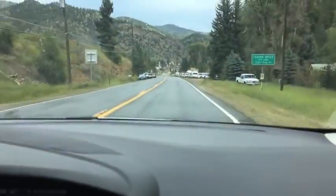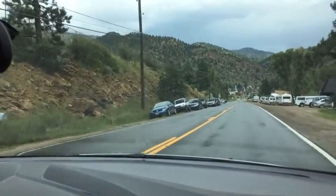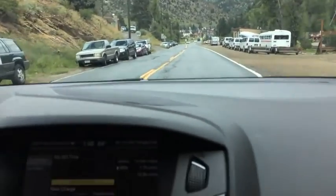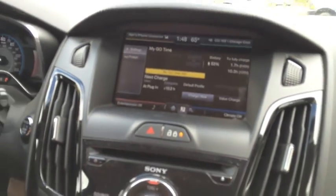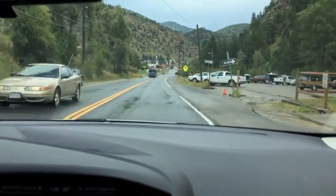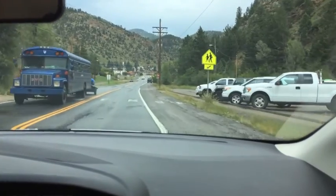So we're coming to the end of the journey here, and what we see is, we did it. And when we're back down here in Idaho Springs, we're showing 53% of battery power on our batteries. So we made the round trip of somewhere around 55 miles total with about 45% of battery power. And that's pretty amazing when you start to think about that.